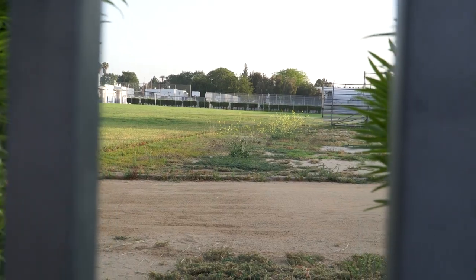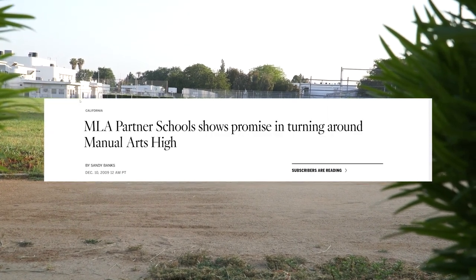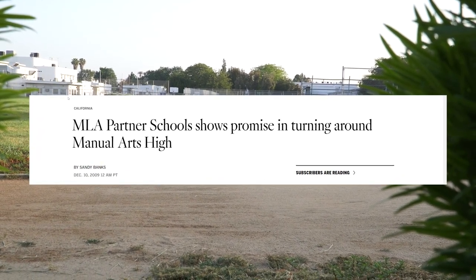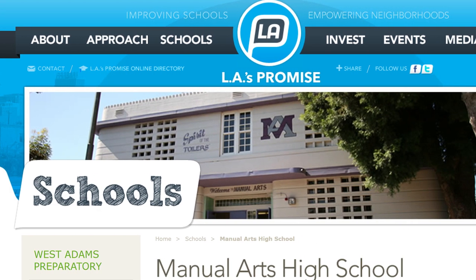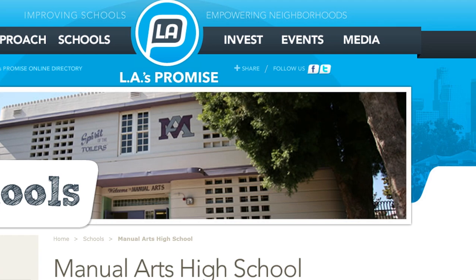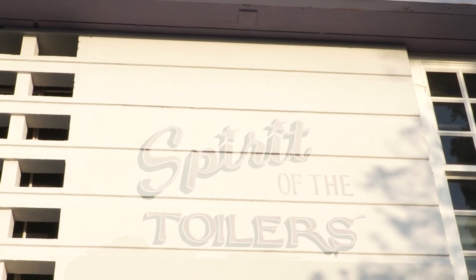As the school struggled with enrollment, academic achievement and access to resources became a salient topic for the campus. In 2009, Manual Arts High School teaching staff voted to leave its local district and in turn be managed by the education reform nonprofit LA Promise, which took over John Muir Middle School and opened West Adams Preparatory High School 2 years earlier. LA Promise operated Manual Arts for 10 years until the organization ceased operation of the school. In 2019, Manual Arts returned to being managed by LAUSD.